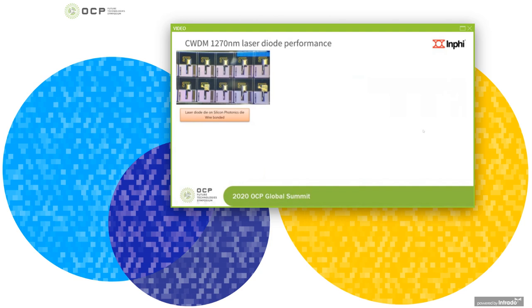Next comes the laser diode. We had picked the CWDM laser diode, although the original product was a DWDM product. For the demonstration here, we picked a 1270 nanometer laser diode. What we've shown here is not the chip, but a test coupon where the lasers were integrated and wire bonded. You can see 2 of these slots filled as part of the development exercise. And when integrated, this is the laser diode integrated onto the silicon photonics die.